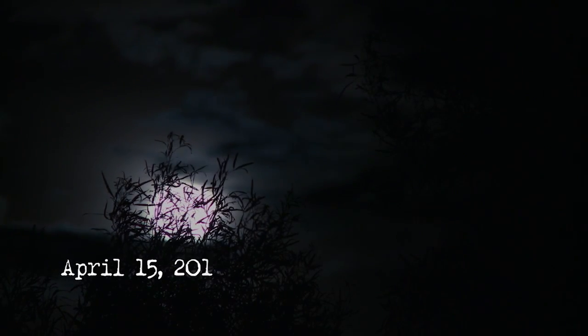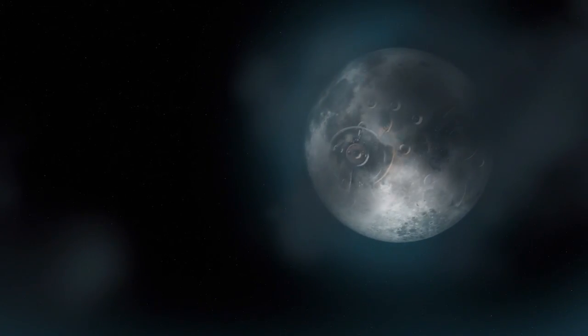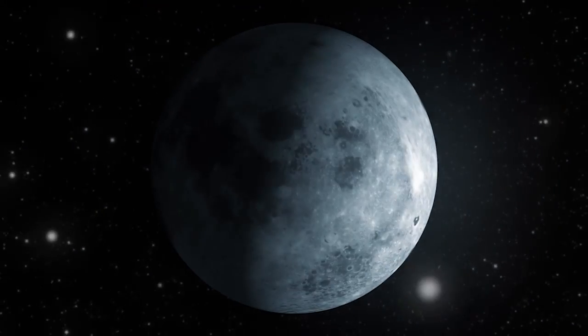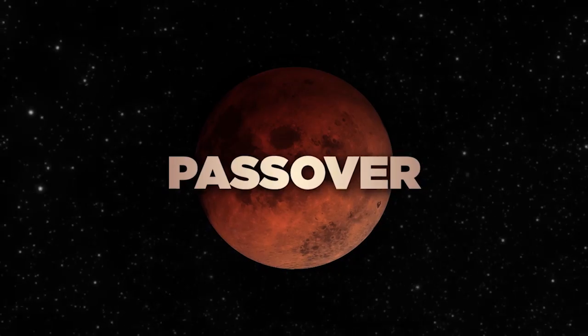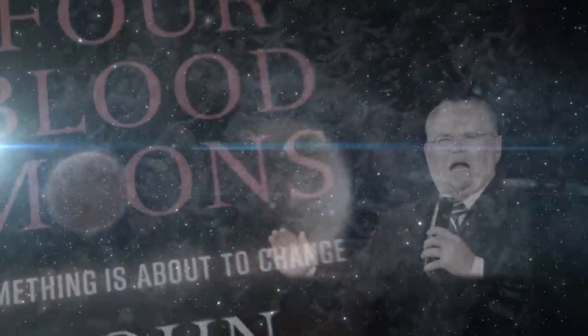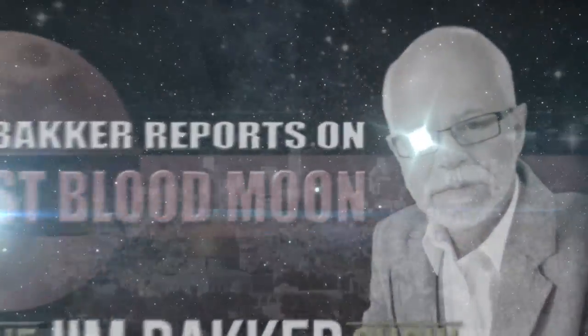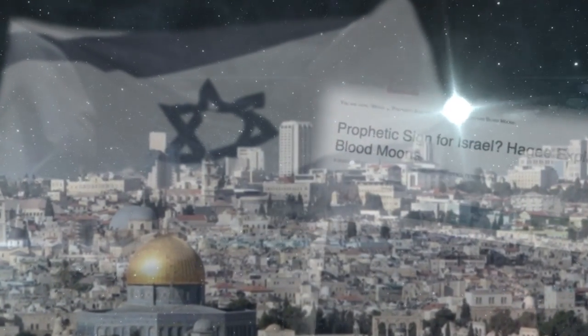On April 15th, 2014 at 3:07 a.m., God's clock took center stage for 77 minutes as it strutted across the skies of the Western Hemisphere and changed into its blood-red garments to remind the world that Passover had arrived. Unfortunately, many of God's people were caught up in what I call blood moon mania that had captured the imaginations of present-day Bible astrologers who were peddling prophetic proclamations that this cosmic beauty pageant was akin to God sending Morse code from heaven to Israel, signaling that something big was about to change.